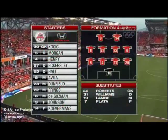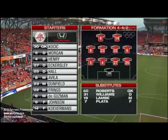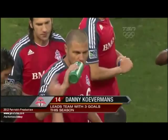Two changes from the defeat in Kansas City at the weekend. Ashtone Morgan returns at left back. Julian de Guzman recalled in midfield. And Richard Eckersley moves into central defence in a 4-4-2 formation.